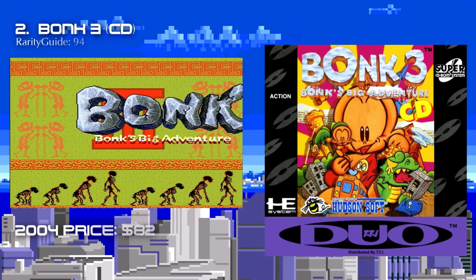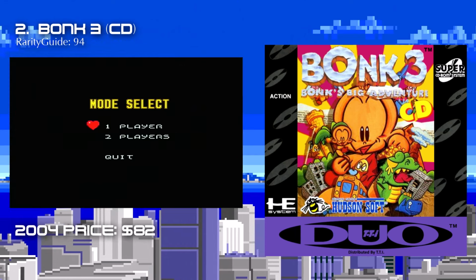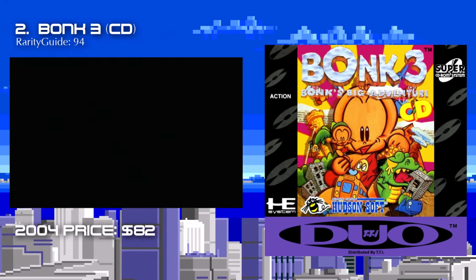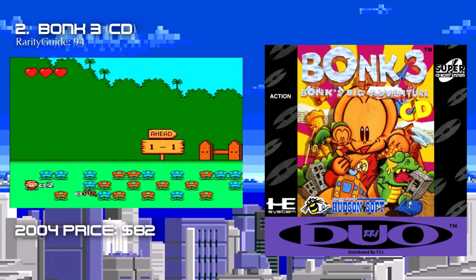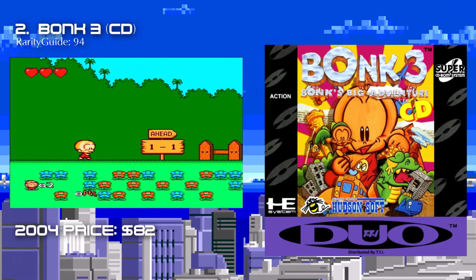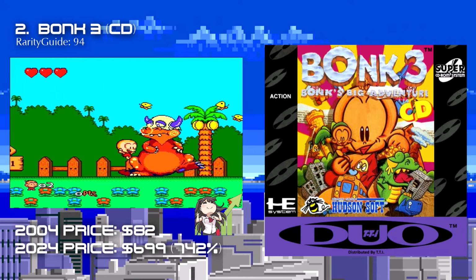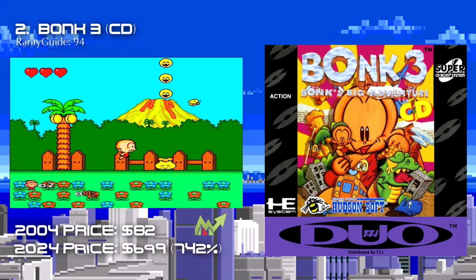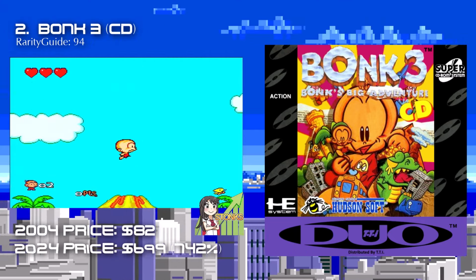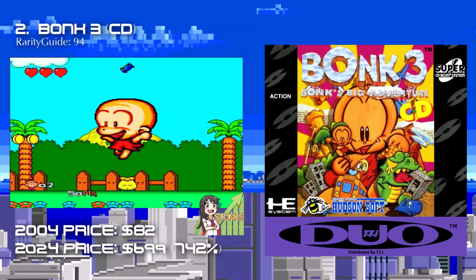We got another Bonk game here at number 2. We have Bonk 3 on CD, which is a very rare game at a 94. Bonk 3 was $82 back in 2004 if you wanted a copy, and it kind of uses some amazing sprite work to make Bonk huge, as you can see in the gameplay here. This game is now going for $699, which is a 742% increase in value.